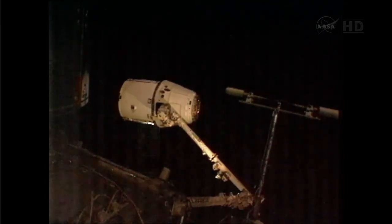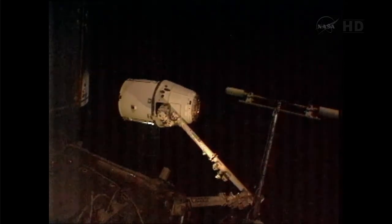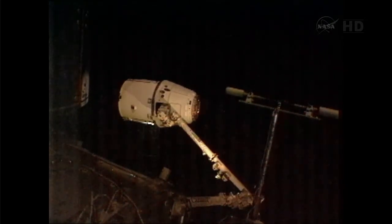The next major milestone for us will be whenever Sonny and Aki trade places and bring Dragon on into its berthing with the orbiting complex. That is coming up later on this morning once we get an estimation of exactly when that's going to take place. According to the timeline, we will pass that on to you.